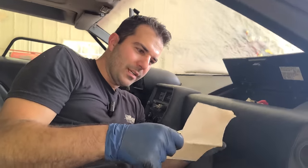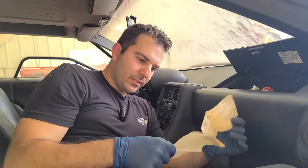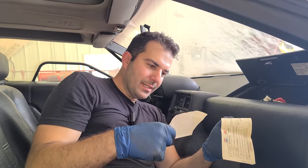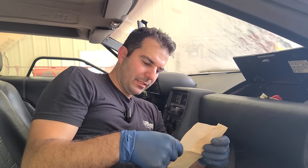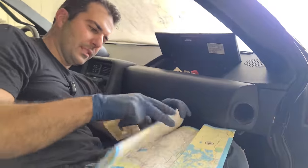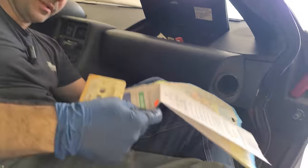A Super 8 Motel receipt. What year is this? I don't know, but it was $38 to stay at the Super 8 Motel. It's from 1981. So you got this DeLorean, stayed at a hotel in Bloomington, Minnesota. And we got a map too. It was a $1.25 map, Minnesota road map.